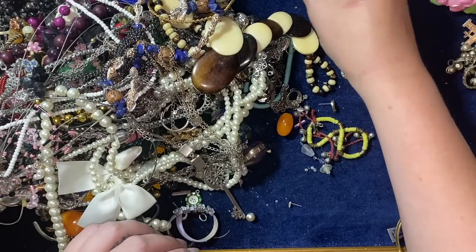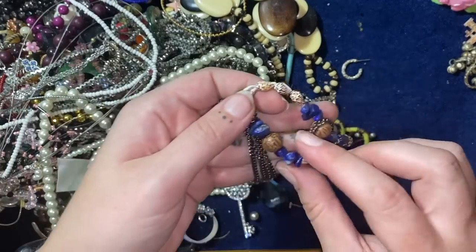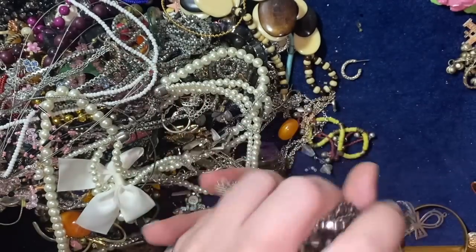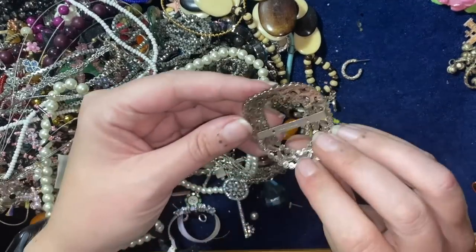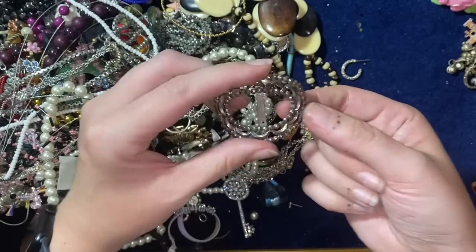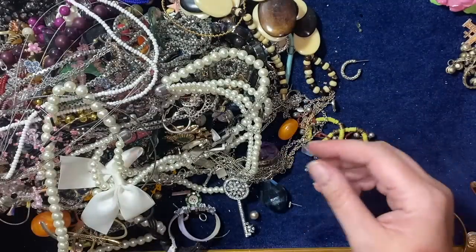Got a solo cufflink there. That looks like a sodalite in there with some shells. I'm not going to divide it from that necklace. They can both go in 2 kilos together. That's fine. We've got a Made in France belt buckle. Or is that a hair thing? Oh no, that's a hair thing because you'd have like a pin going through there, wouldn't you? A crafter can do something with that though, can't they? It's like a little frame.